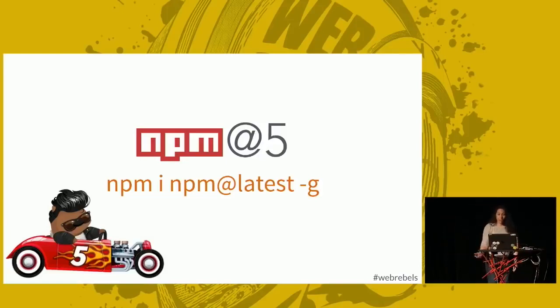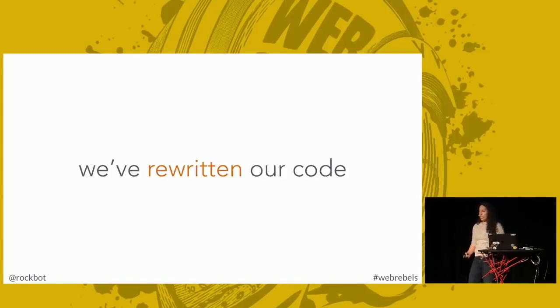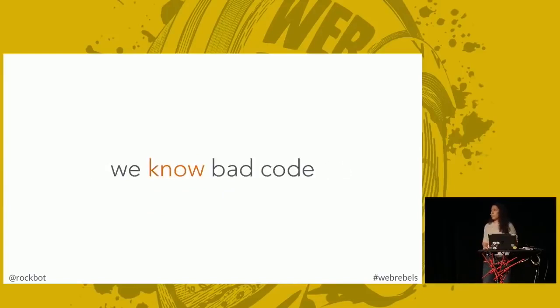Okay. So that said, we at NPM have written a lot of code, right? In fact, we've rewritten our code several times. And what I mean by that is on our teams, like the website, we've rewritten it. We're on our 3rd rewrite right now. The registry API, we're on our 3rd rewrite right now. Our operations, we are constantly rewriting things because Terraform and Ansible are changing all the time. And so what that really means is we know bad code. We have seen it, we have played with it, we have gotten rid of it, all sorts of things.